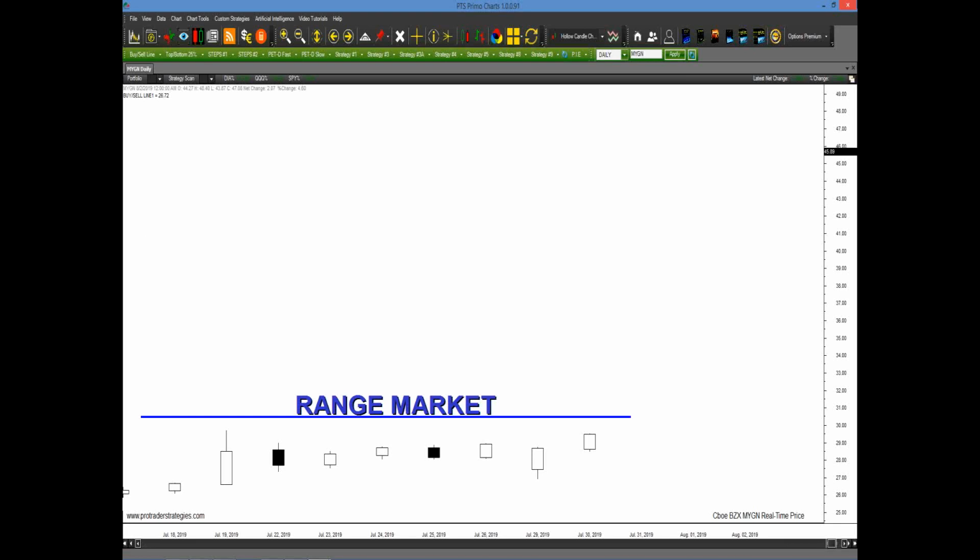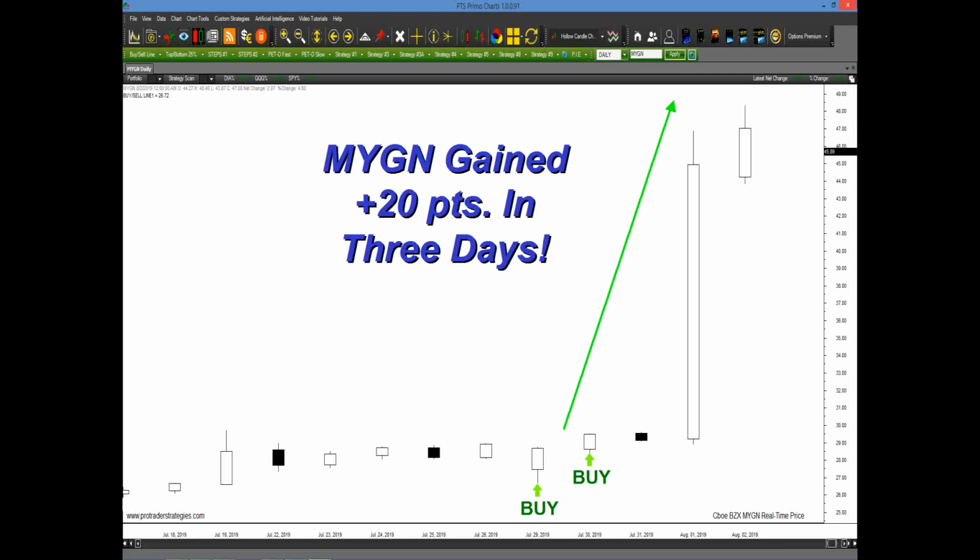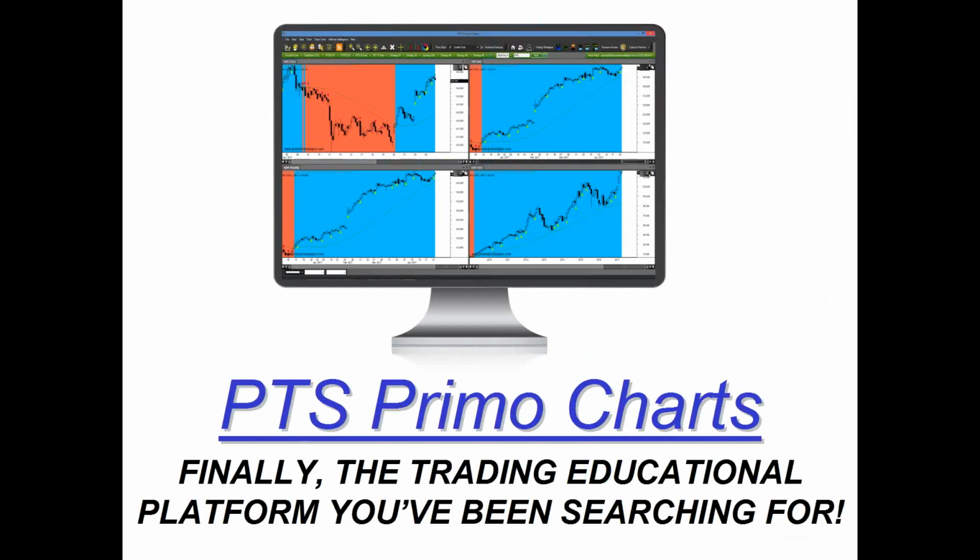Where with the 2 rules I'm going to be sharing with you today, they actually would have identified a buy signal right here, along with another one right here, based on simplicity. None of the things that we've commonly used to analyze where a stock or a future or currency pair is going. And then just days later, the stock gained 20 points. Now, someone would say, well, how did you know that? Did you follow the news, or did you have some inside information? No, the only thing we took was from the information that was given to us on the chart, keeping things as simple as possible. You're going to see how easy it is to apply these 2 rules today by using them with our PTS Primo Charting Platform.